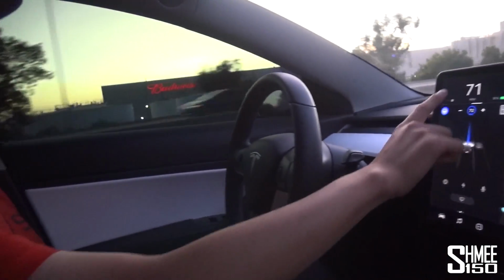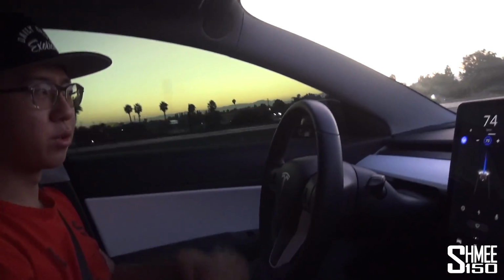Or I can just click on the speed here. Yeah. So every time I click into Autopilot, I have it set to 10 miles an hour over the speed limit, which is kind of what everybody does here. So it'll automatically set it to, like, the speed limit 65, it'll automatically set it to 75. Okay. And cruise at this speed.